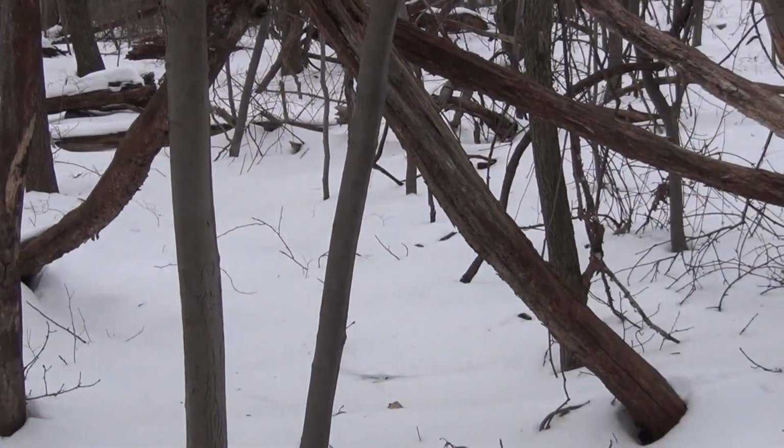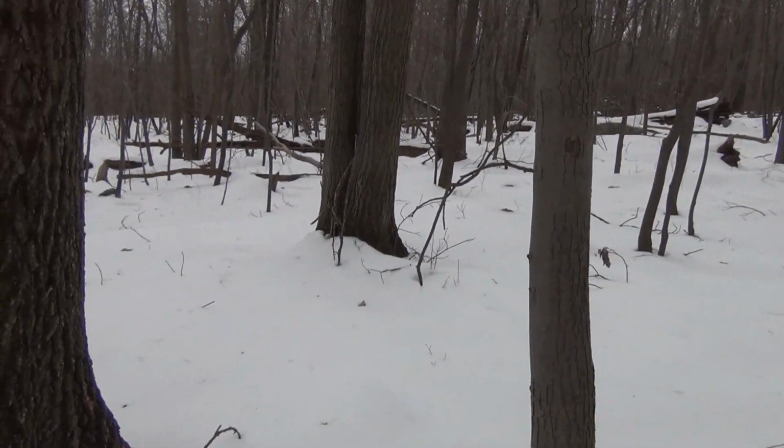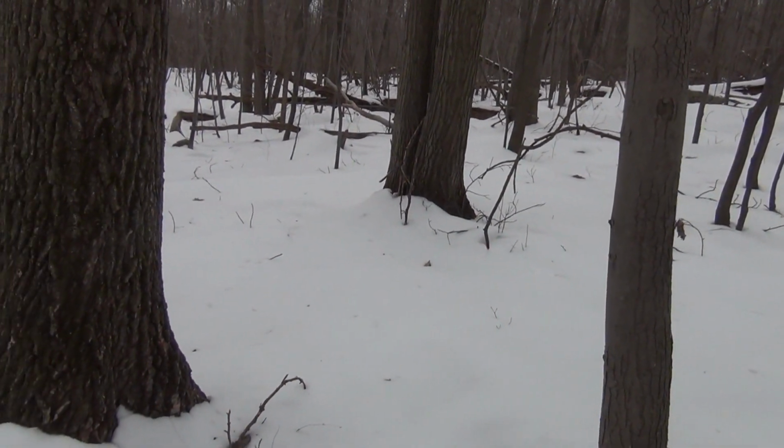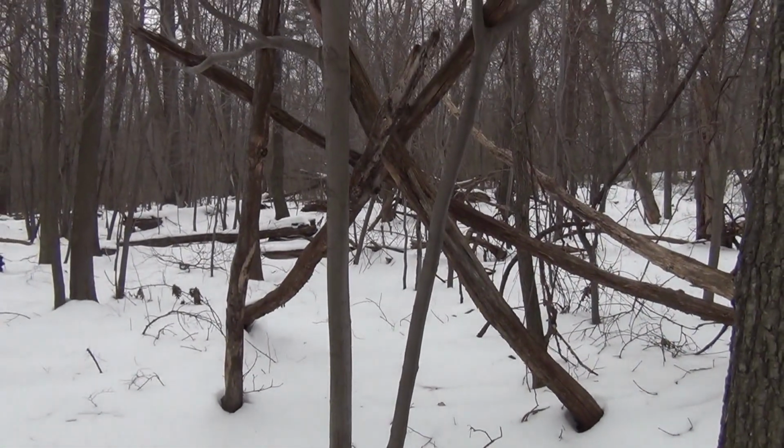Troy and I are out in our area, but off in kind of a different spot. Still had lots of snow out here, about 4 inches or so. But that was a gunshot in the distance.